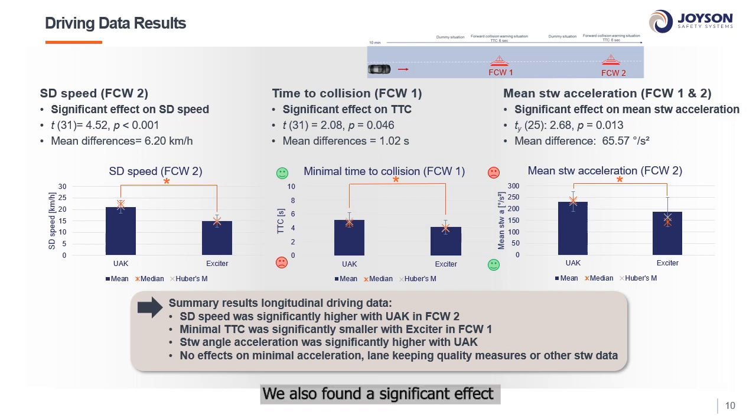We also found a significant effect on time to collision. With the UAK, there was about 1 second more time to collision, meaning that the distance to the obstacle was higher. And we found a significant effect on the mean steering wheel acceleration in both warning situations. So for example, for the second warning situation with the UAK, the steering wheel angle acceleration was about 65 degrees per second squared higher. We didn't find any effects on minimal acceleration, lane keeping quality measures, or other steering wheel data.